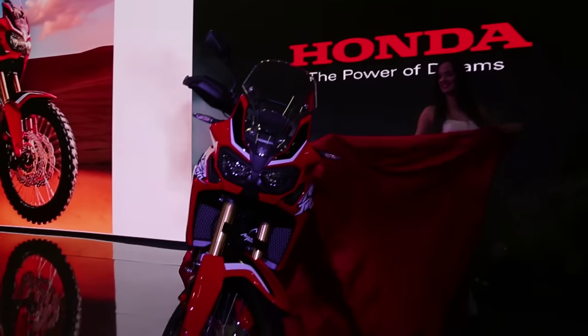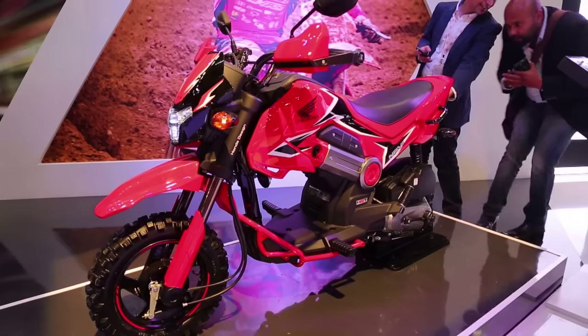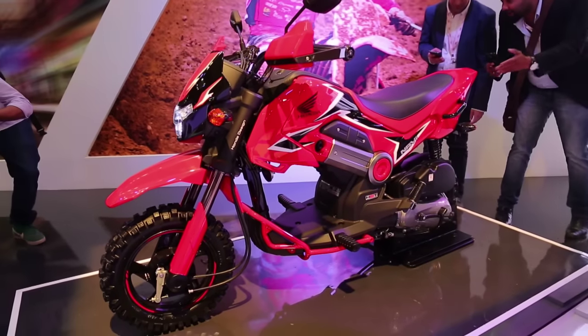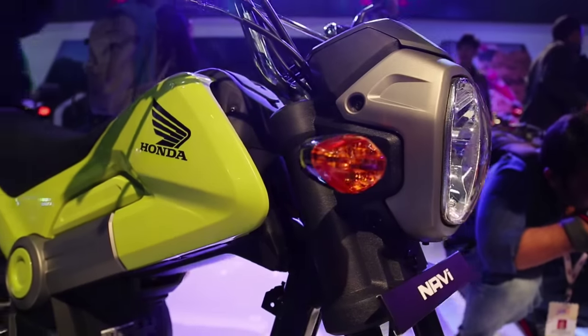Now moving on to Honda from Yamaha, they firstly showcased the Africa Twin, their latest weapon in the adventure motorcycle category. It's powered by a 1000cc parallel twin motor, and of course it's got a lot of good reviews internationally. Now we're waiting to see when they launch it in India. Moving on from the Africa Twin, they launched the Navi, which is a small, very quirky looking scooter. It looks like a motorcycle with small wheels and the appearance of a proper bike with proper suspension, and it's priced at Rs 39,500. Looks very interesting.